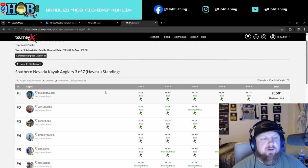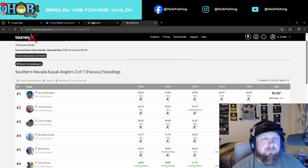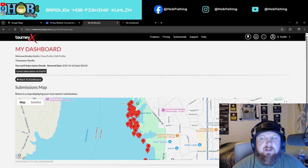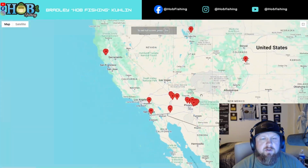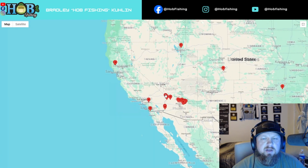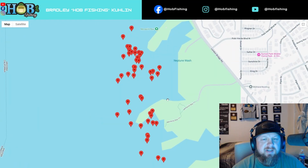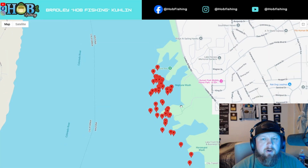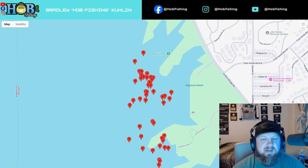You want to talk about a great area where these fish have the ability to be spawning, some post-spawn areas. And just to give a reference on how good this area can be, on Tourney X you can see all of your fish catches across the country where you've submitted fish. But I do want to show you why this area is a player on my radar. Here's the breakdown of Mesquite Bay for me.